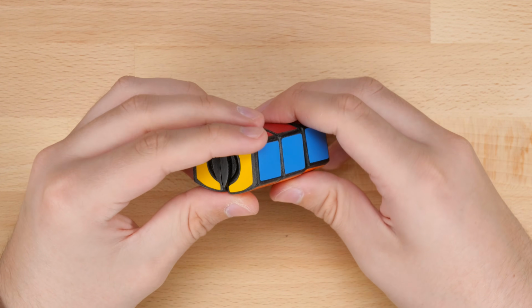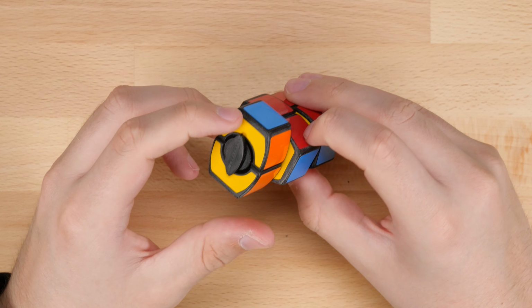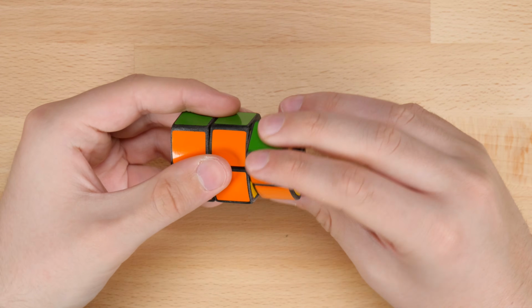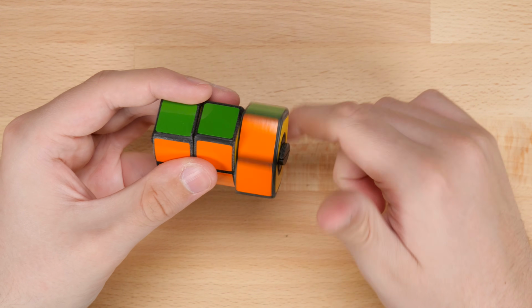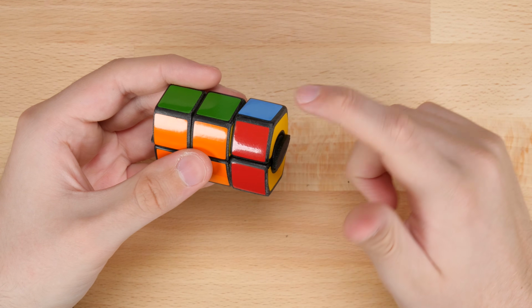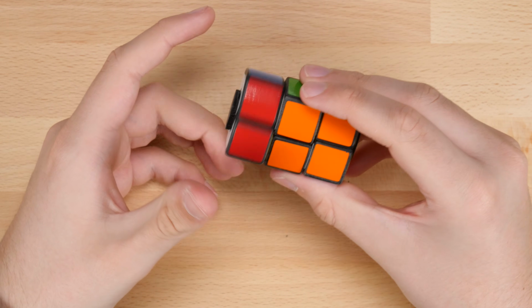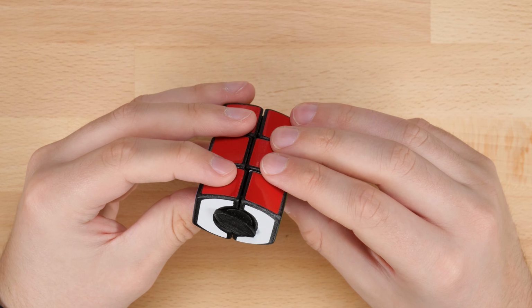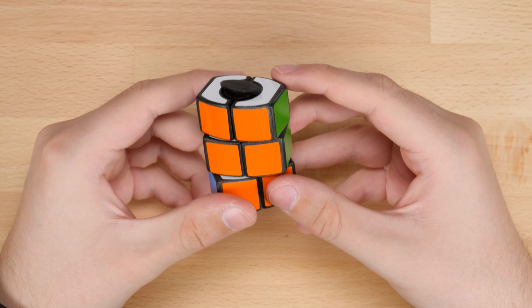Yeah, definitely a cool design. You can see there's yellow stickers on the other side too. Movement is pretty good. It's not smooth at all. It's totally sandy feeling, but it still moves very easily, so that's good. But yeah, very, very cool and fun little puzzle. So I'm pretty sure we're going to see the bigger version of this pretty soon here.